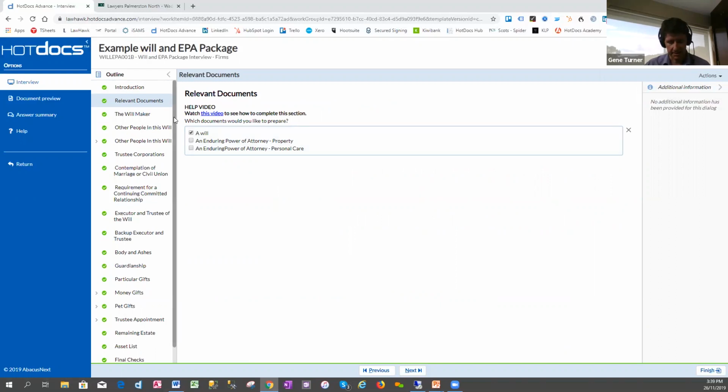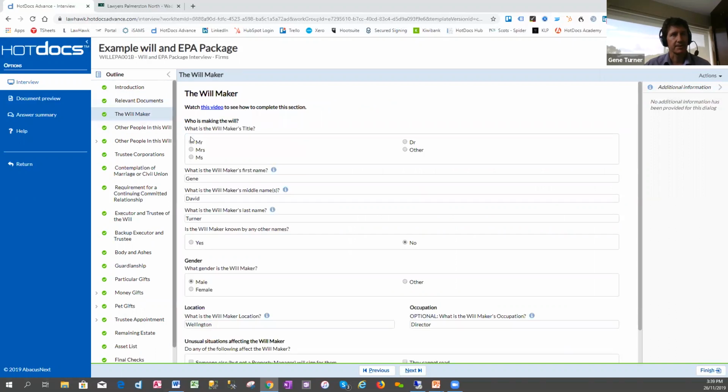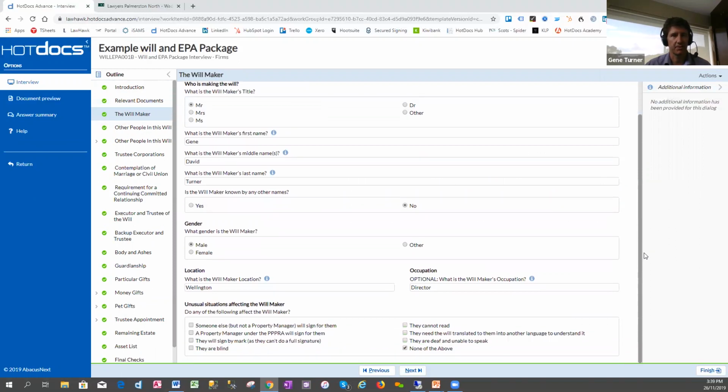And if I start by saying I just want to do a will, then it's really quick to come through and enter all of the information for whoever the person is that's making the will. We've got some optional stuff in here for unusual circumstances, if I was blind or something like that, how would we deal with that? But that's not relevant here.